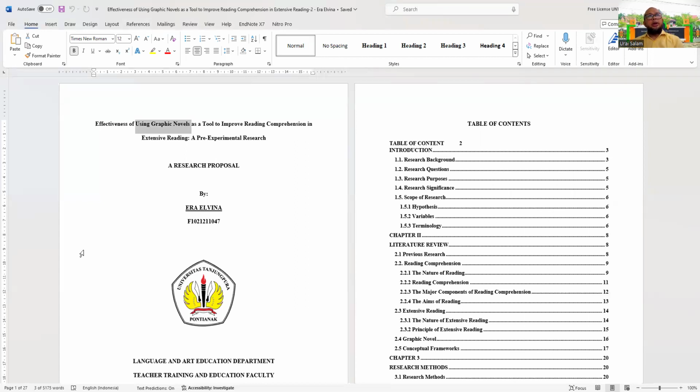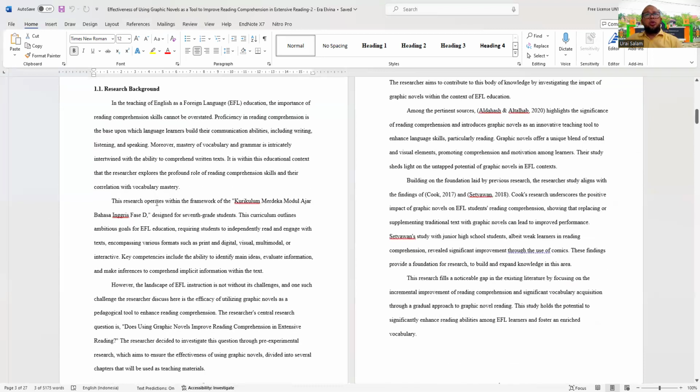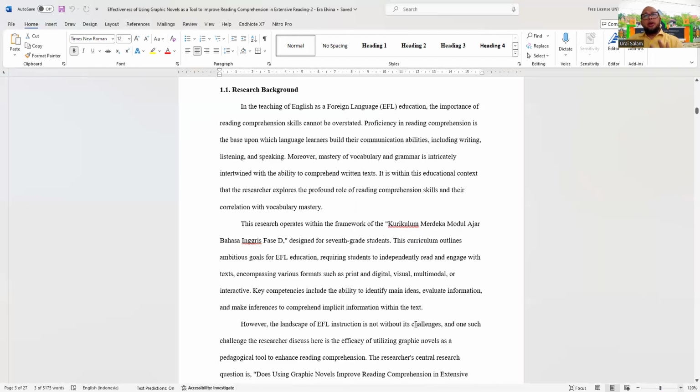But okay, if you really want to go on with this topic, it is possible, but you have to write this introduction so that it does not sound too old. I mean, you have to argue that a graphic novel is still needed to help students to read more, to love reading. So, for example, you can start from reading.